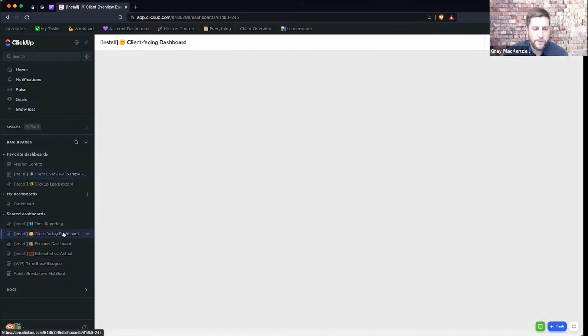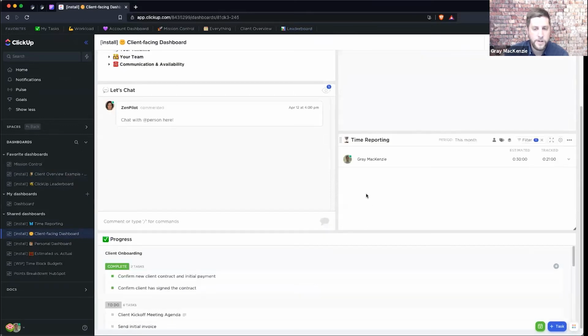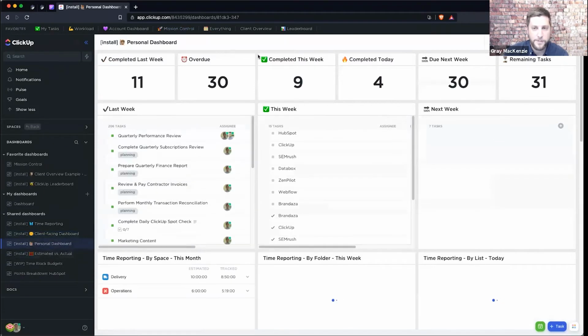In a few cases, there'll be a client-facing dashboard. Really depends on the agency type, how popular this is. But some folks will want to share quite a bit with clients. Some folks want them to stay out of their ClickUp. That's a longer conversation to get into. Skip over some of the, I'll pull this up just as an example.